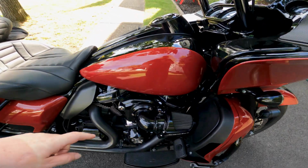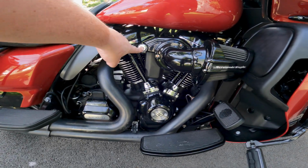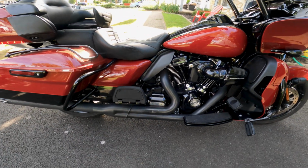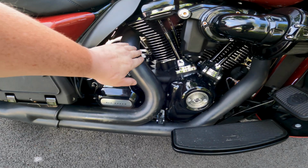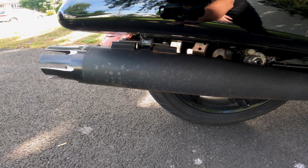Bike's got a few marks. It's got a little pit here and there. You can see there's some rust in these that I want to replace. The one thing I was disappointed with, and I'll show you guys now, I don't know if anyone has a Vance & Hines 2-into-1, but look at all the corrosion and rust on this, and I've never seen this. I can show you here, in a pipe that's only 2 years old.